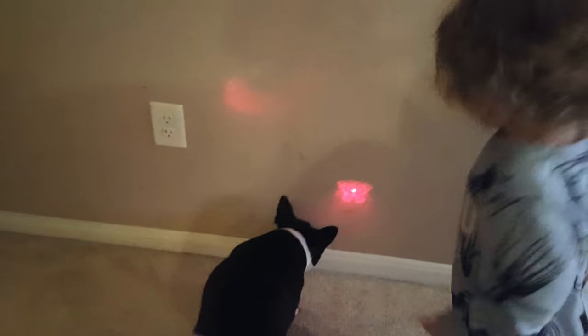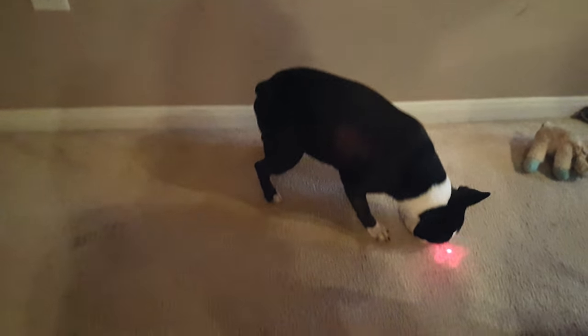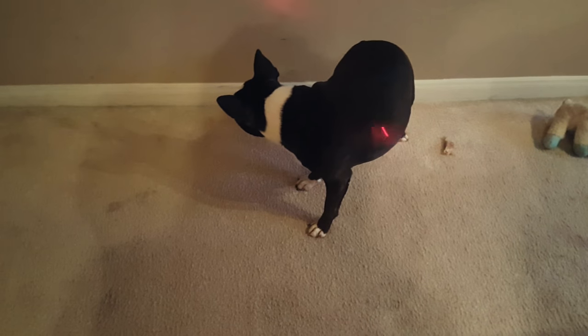Butterfly. Oh, butterfly. Get it. Butterfly. Oh, my goodness. And that was my toddler smashing his head against the wall. Oh, good boy. Get it. It's on your butt. Get it. It's on your foot.